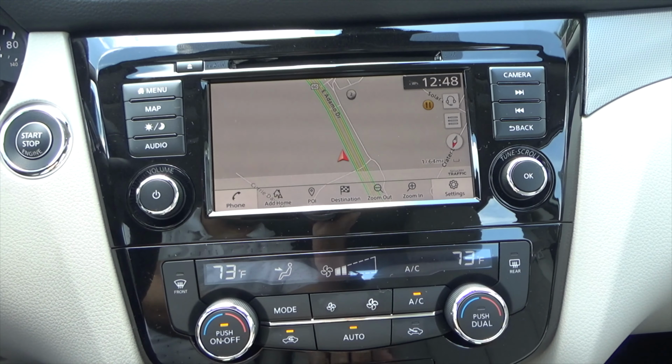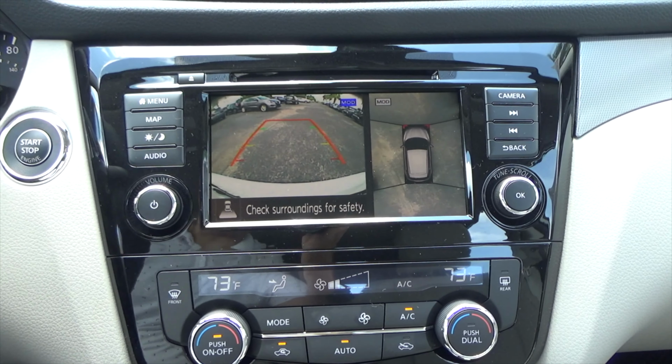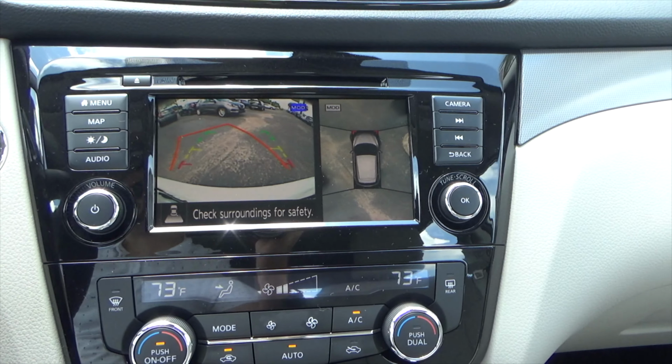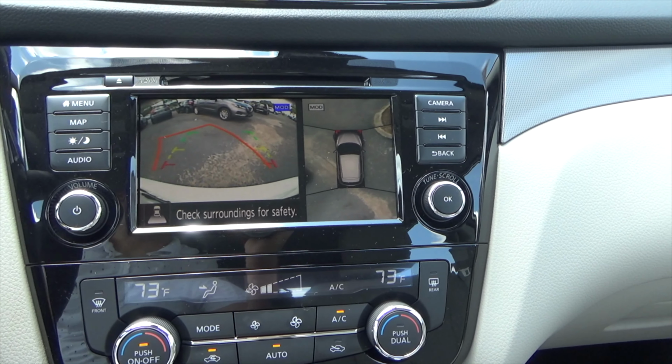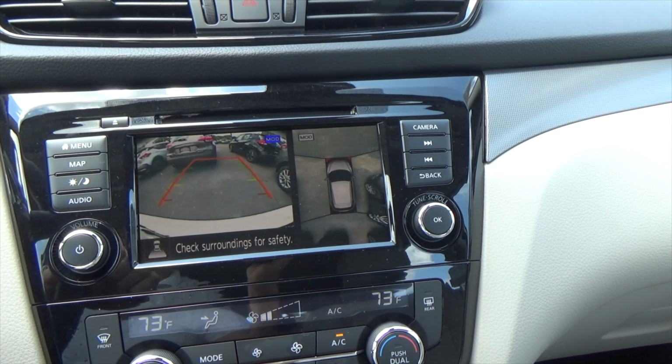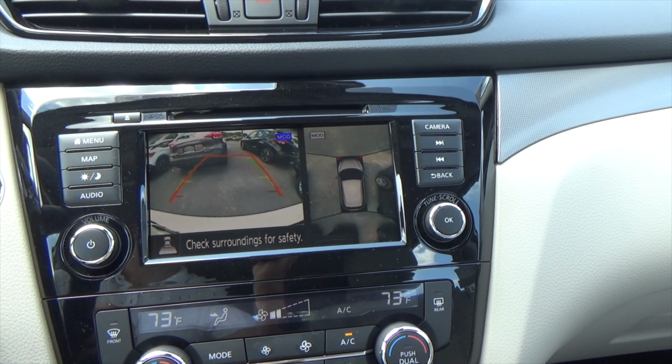Now we're going to take this back to the dealership and go over that 360-degree reverse camera. And now, looking at that 360-degree reverse camera, it is actually really clean. Unfortunately, it is a little bit of an older system, but it is still very nice. It is fairly easy to reverse with this 360-degree camera.